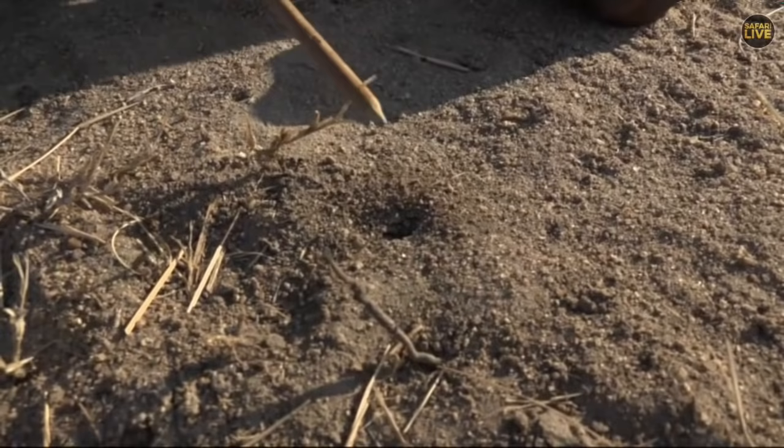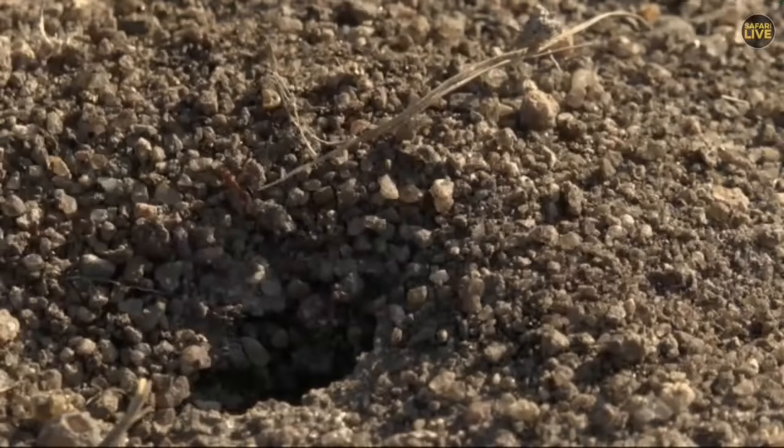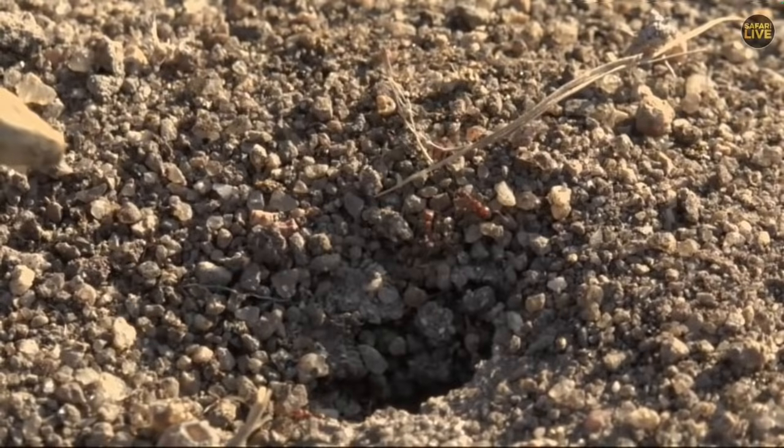You know, the ants, we always see them walking. Look, we always see them working. They are coming out there, you see. They are bringing the soil particles out. It means they are building. So if you look at these ants, look at the size of the body.